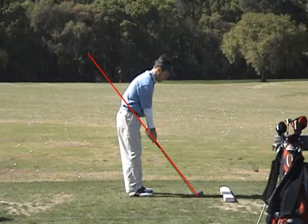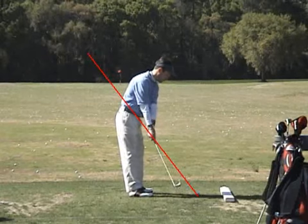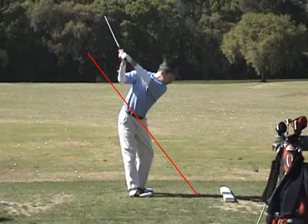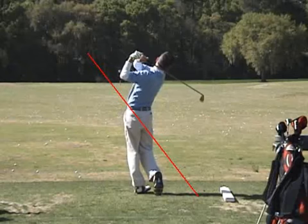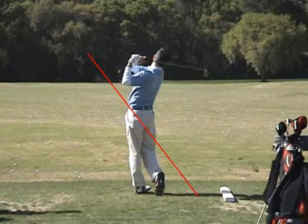So we're going to let this go through here, and we're just going to see how, as he starts back, he does take the club a little inside and straightens up, but gets well to his right side. Nice, great extension of his hands and arms. Hits the ball out, stays behind it, and plays a pretty predominant draw.